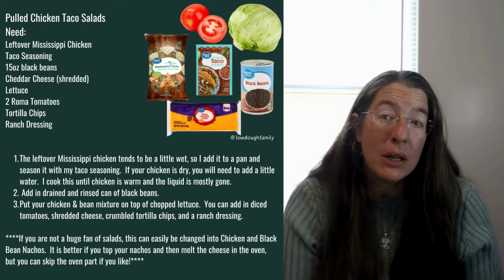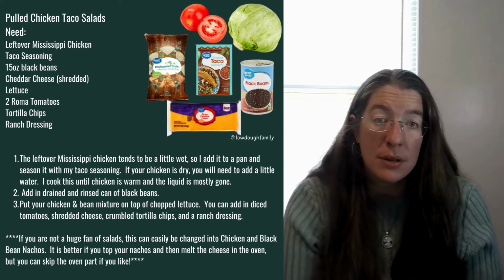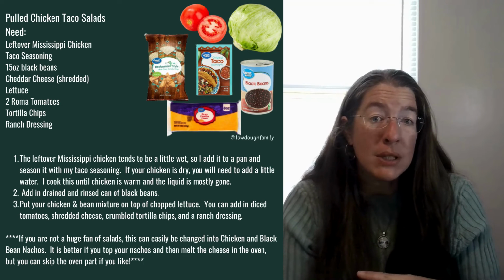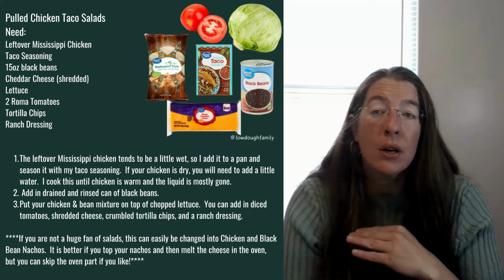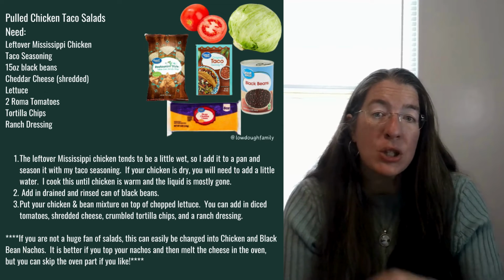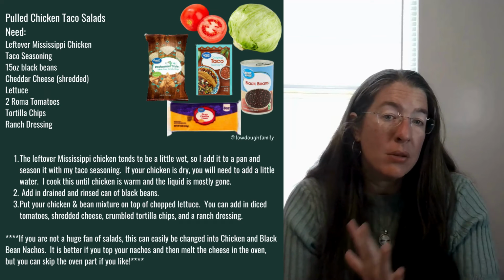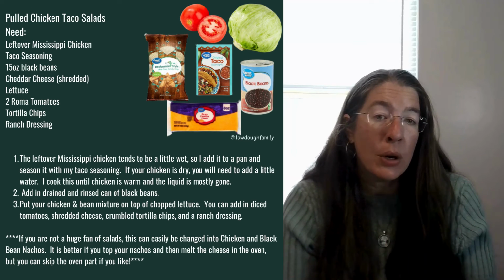Now, if you're not a big fan of taco salads, the alternative to this meal would be to make pulled chicken nachos. It's all going to be the same ingredients, but we're going to lay out our tortilla chips. We're going to spread our chicken and black bean mixture on top, shred some cheese on there, and let that get all melty and gooey in the air fryer or in the oven.